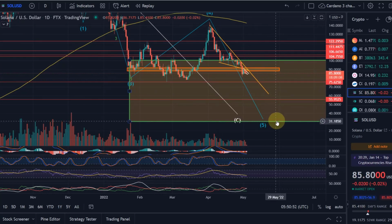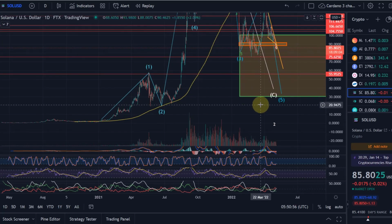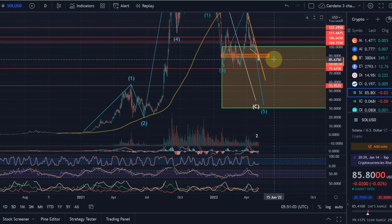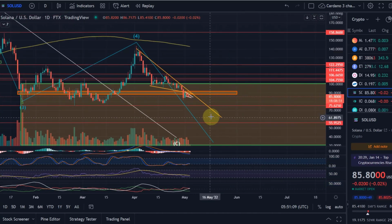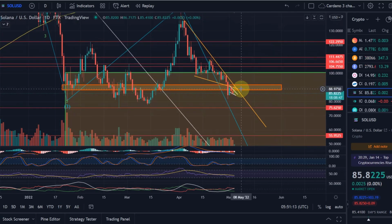Because here everything below $30 for Solana would obviously send it much further down. But on the other hand, there is a lot of space between where the price currently is and that $30 level. It's 65%. So there's another 65% drop possible before we get into any price areas which would be concerning. So I'm not really worried about Solana here at the moment. Looking decent, looking okay, just moving sideways though.